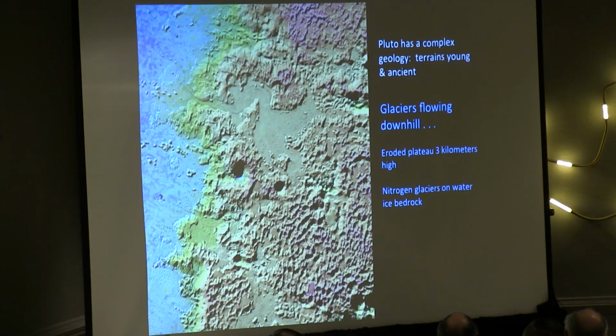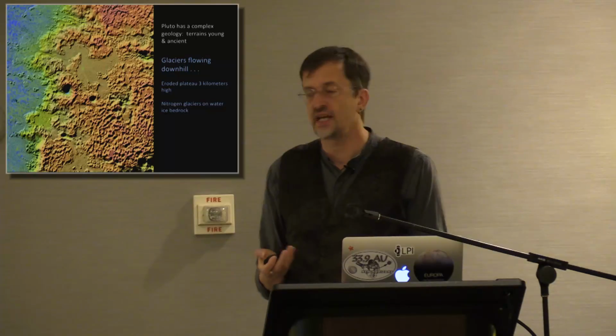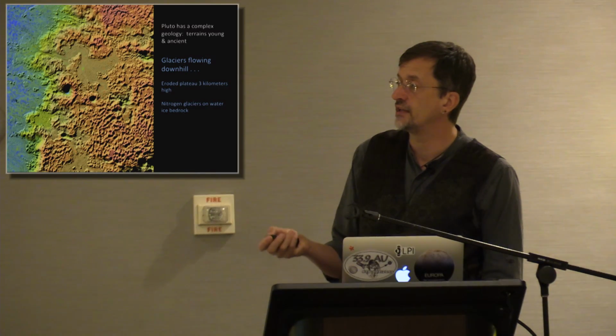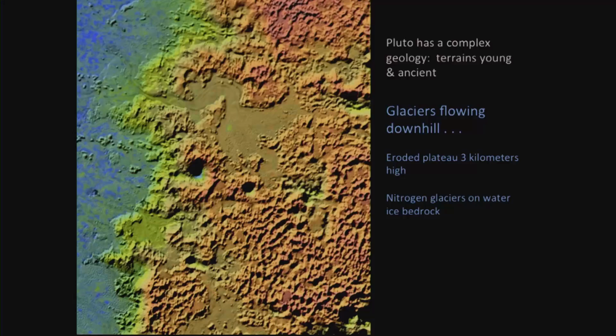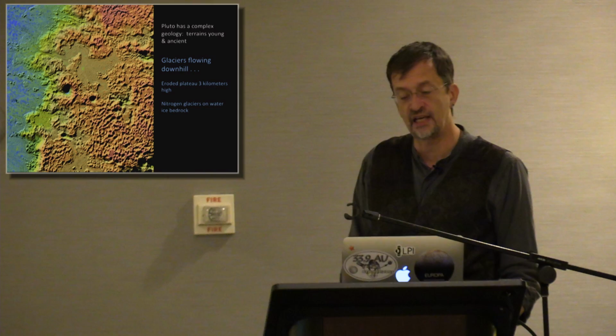We also see evidence of a lot of glaciation. I mentioned that nitrogen, even under Pluto conditions, can flow, and that's exactly what's happened here. Over on this side is the edge of that vast ice sheet that's in the depression. And to the east of it is a high plateau that stands about 3 kilometers above the ice sheet. And you can see these valleys that are being carved into that plateau as nitrogen ice flows off of it and goes into the depression, much like the ice flowing off the coast of Greenland into the sea, except in this case it's a circular basin rather than the Atlantic basin.